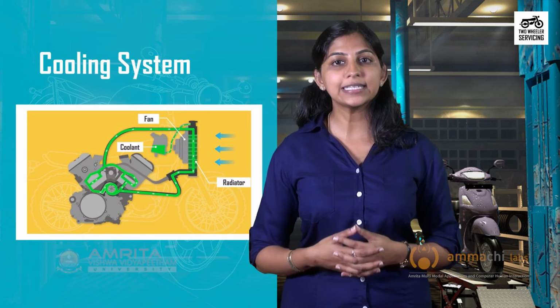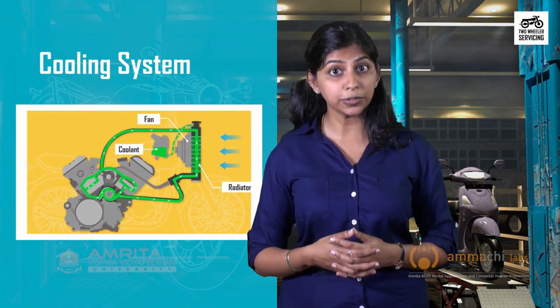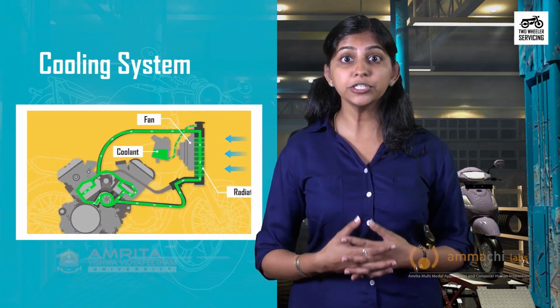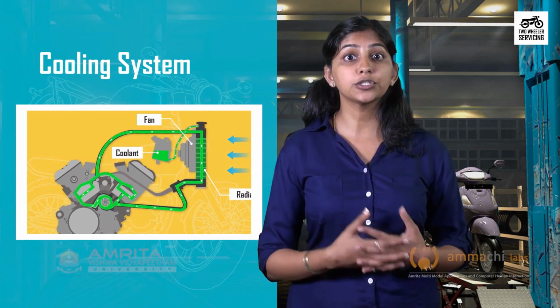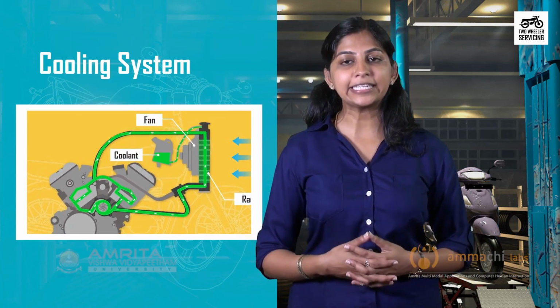The liquid cooling system uses a web of passages around the cylinder to circulate coolant through. The coolant absorbs the heat produced by the engine and is then sent to a radiator, which dissipates the heat by running airflow or an electric fan.